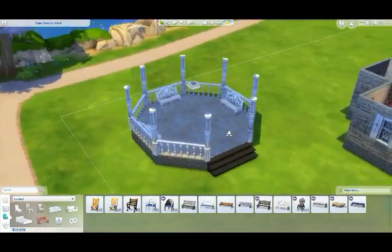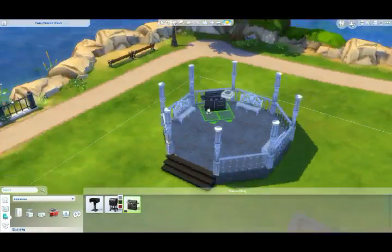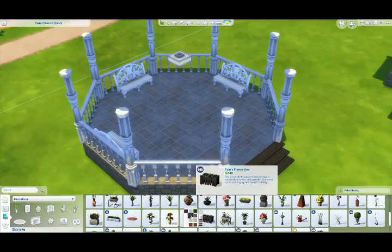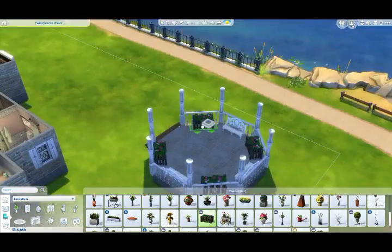So on this gazebo, again, I did think about putting a barbecue there, and you'll see I put one there and then I take it away. And I get some beautiful planters in here with some gorgeous flowers.